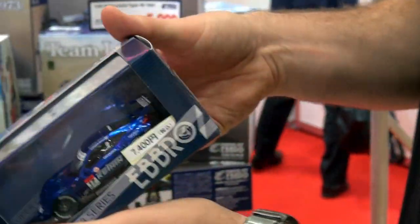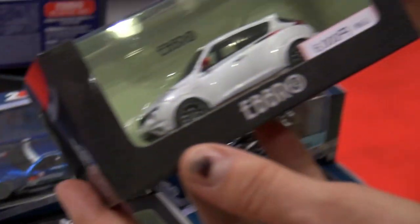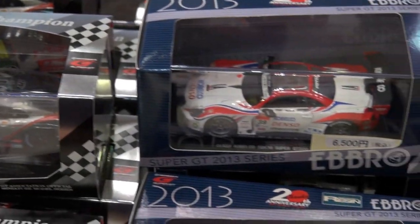This Super GT car here, GT3, a Nismo Juke. How often do you see that? A Nissan Juke Nismo here, 1/43rd scale. They're not cheap, but my goodness, they are extremely well detailed. Pre-built, pre-painted, ready to go here at Ebbro.